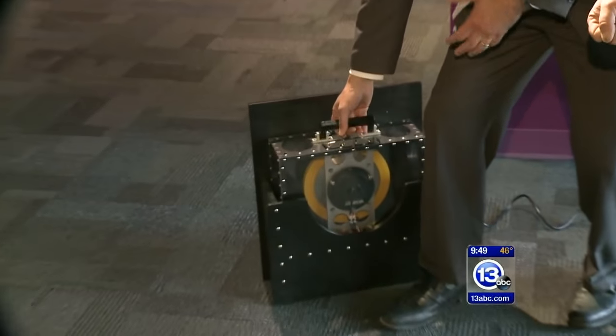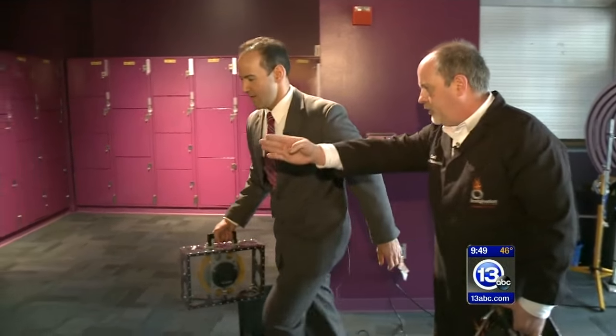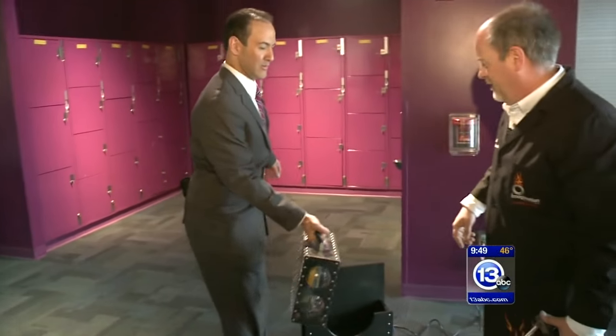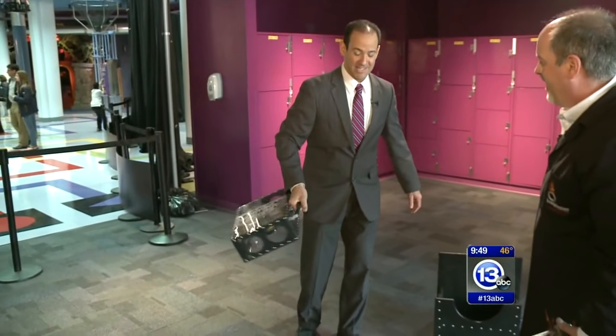Right now, you have a generator that's causing this to spin in the back. I got a little motor that's causing it to spin. Walk straight that way. Okay. Quickly, turn back. Come to me. What's going on there? The briefcase has a mind of its own.